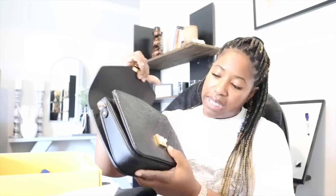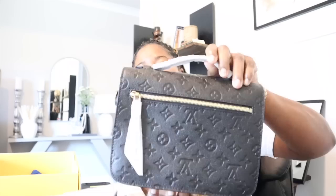And then it has multiple openings on the inside. One there, a bigger compartment, and then this regular compartment in the front. So three different compartments to put your things. And then it just snaps right here in the front, and then you could just push it together to unlock it. So that's what it looks like. And then the back has a zipper back here for you to put things in.